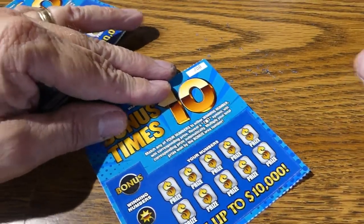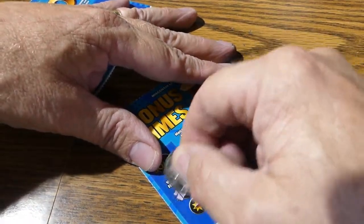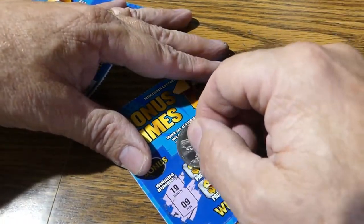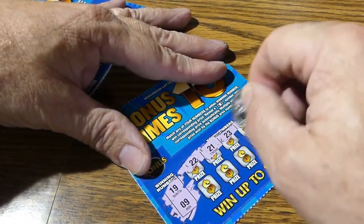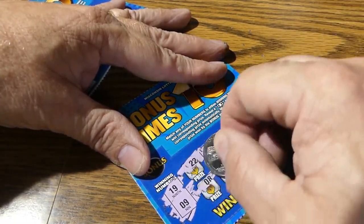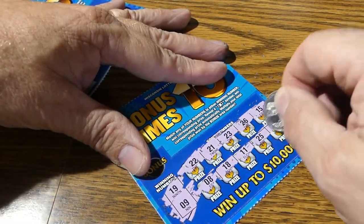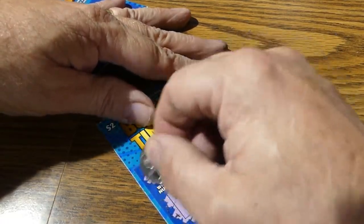Okay, ticket number 003. Winning number is 19 and number 9. Okay. 22, 21, 23, 26, and 15. Number 8, 18, 11, 25, and 24. The bonus would have been 10 times the amount. Again, would have been nice.